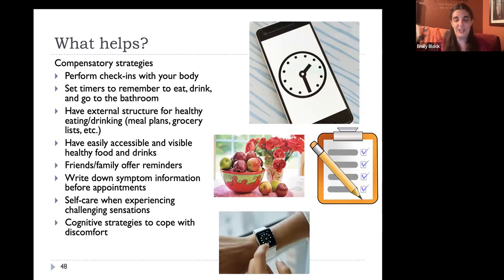So performing check-ins with your body, and sometimes if that's hard to do, set timers to remember. Sit a second and say, am I hungry? Am I thirsty? Do I need to go to the bathroom? Am I feeling overwhelmed? If that's not something you usually notice, sometimes just directing your attention there can be enough.